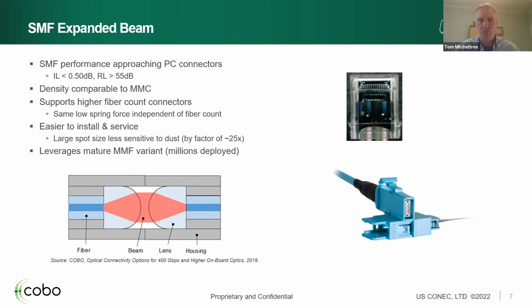It continues to improve. As I showed on the previous slide, or a couple slides ago, something like the MXC32 has density that's very comparable to MMC. So in terms of getting the numbers of fibers per 1 RU, expanded beam can be a very dense connector as well. And it can be dense because it can hold a very high fiber count.